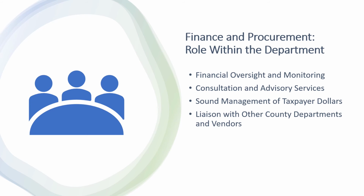Sound management of taxpayer dollars is another important role that we have. As a public organization, we have a fiduciary responsibility to manage the funds efficiently and for the benefit of the community. All of the rules, processes, forms, documentation requirements, etc., that are in place across the county, they're all there to ensure that taxpayer dollars are being spent for the correct purposes and with integrity.